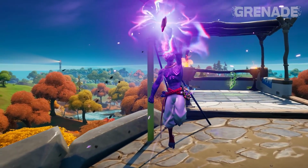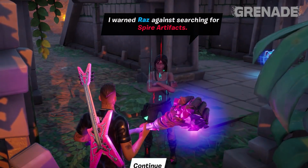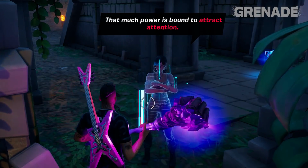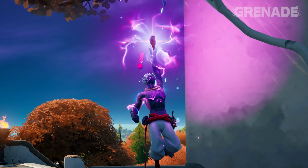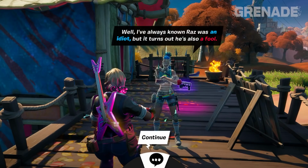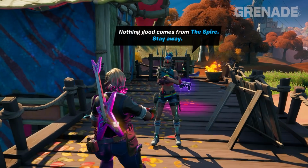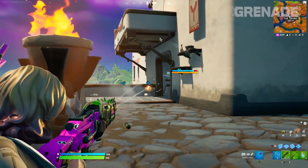Artifact hunter Lara Croft warned Raz against searching for Spire artifacts, and that much power is bound to attract attention, hinting that something is coming for the power he now holds. Raz's sister is a little bit more to the point, saying, well, I've always known Raz was an idiot, but it turns out he's also a fool. Nothing good comes from the Spire. Stay away. We are then sent to face the corrupted Raz in an attempt to defeat him.